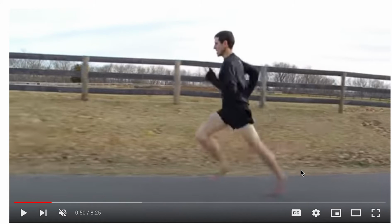So that's the kinetics. Driving up, pushing down, and a lot of that happens immediately underneath him, going up, and then immediately beneath him, pushing.